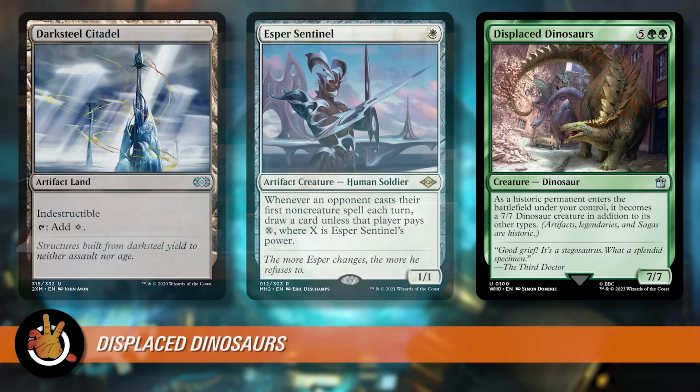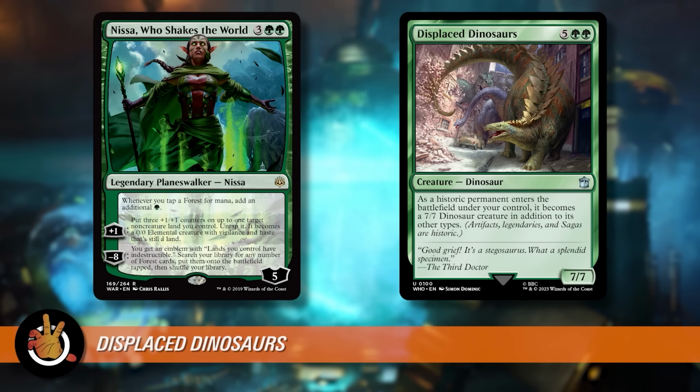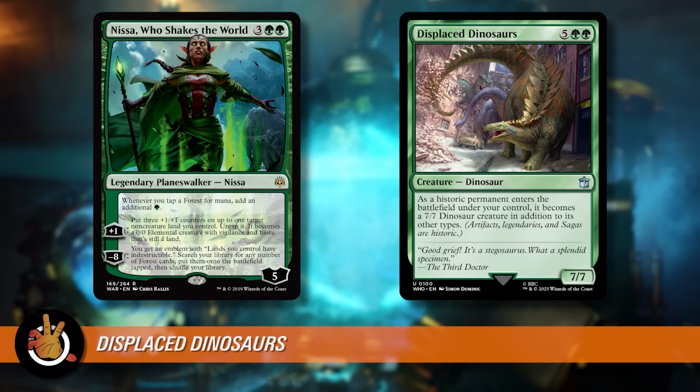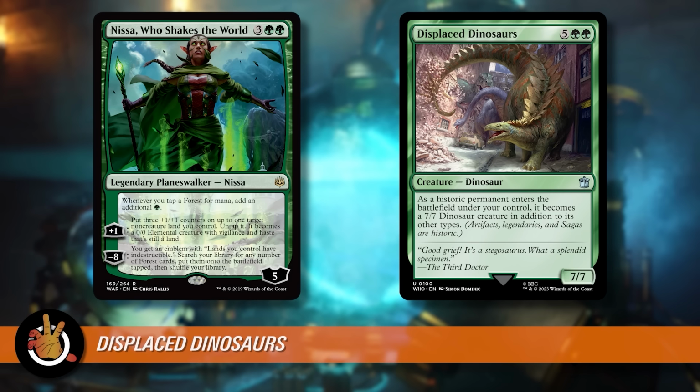Because we're looking at the cards, and you've got Nissa who shakes the world here, I was like, oh crap, a Planeswalker will become a 7/7. And then my brain goes, how does that work exactly? If you play a Planeswalker after this, it comes in and becomes a creature in addition to its other types. So it is still a Planeswalker, it is also a creature, which means your opponents can attack it, and it can block the attack attacking it, but if it's dealt damage, it still loses loyalty counters, so it doesn't really do anything.